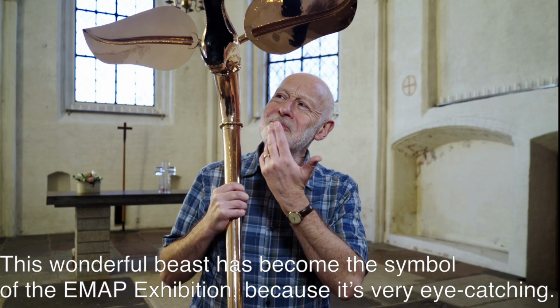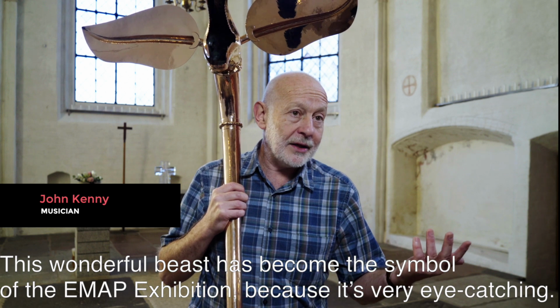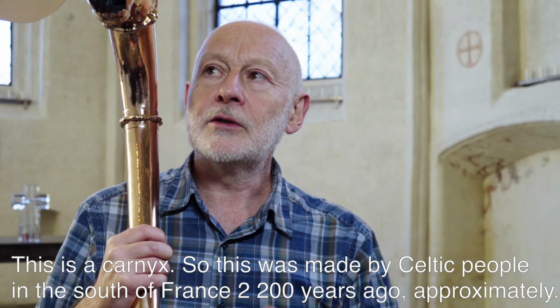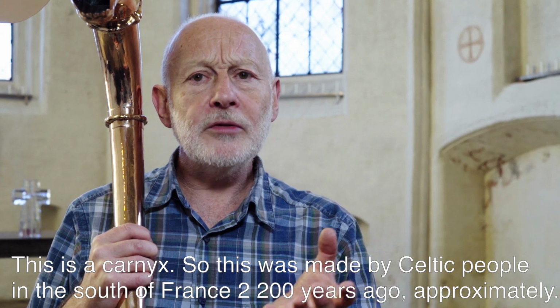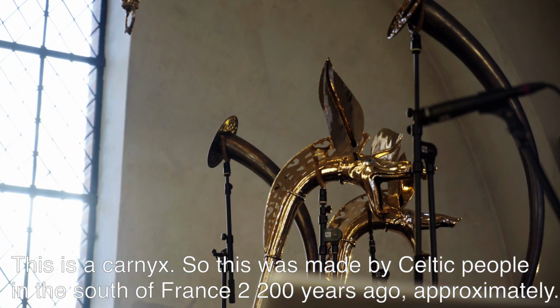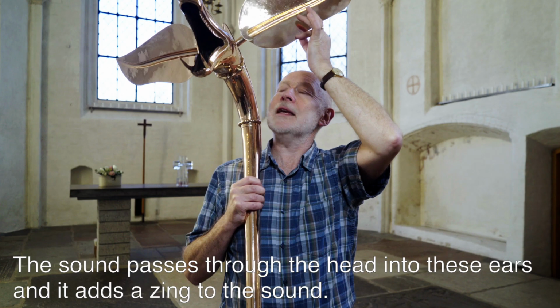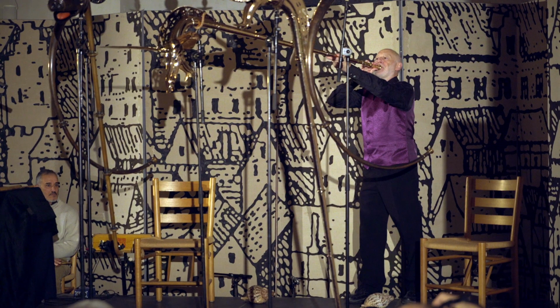Well, this wonderful beast has become the symbol of the EMAP exhibition, partly because it's very eye-catching. Well, this is a Carnyx. So this was made by Celtic people in the south of France 2,200 years ago, approximately. The sound passes through the head into these ears, and it adds a zing to the sound.